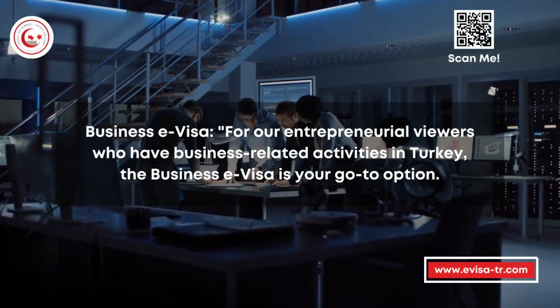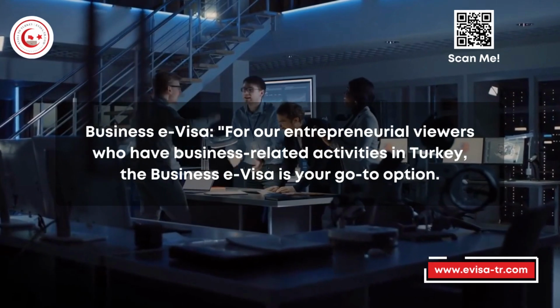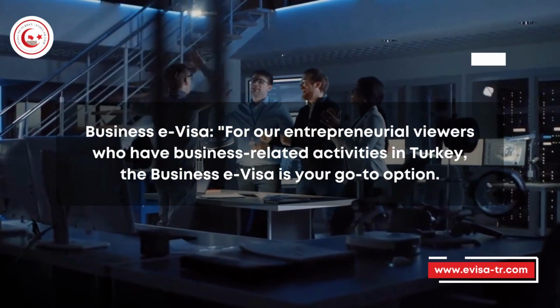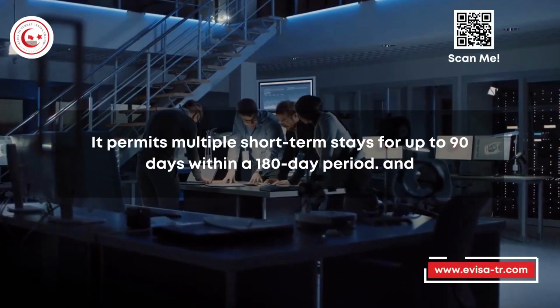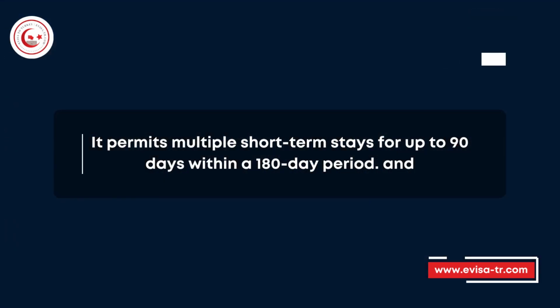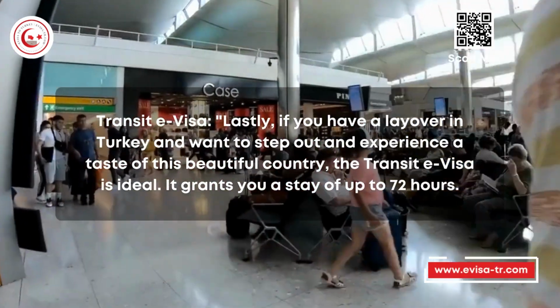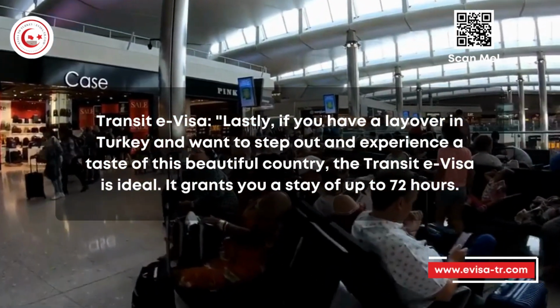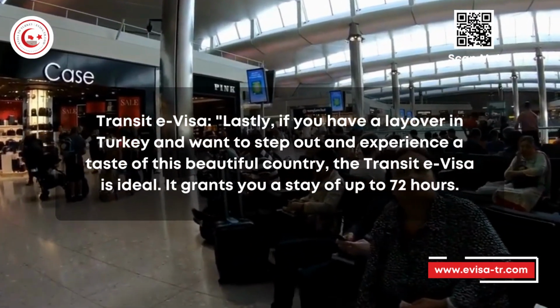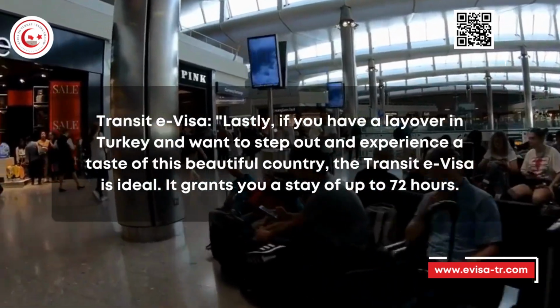Business e-visa. For our entrepreneurial viewers who have business-related activities in Turkey, the business e-visa is your go-to option. It permits multiple short-term stays for up to 90 days within a 180-day period. And Transit e-visa. Lastly, if you have a layover in Turkey and want to step out and experience a taste of this beautiful country, the Transit e-visa is ideal. It grants you a stay of up to 72 hours.